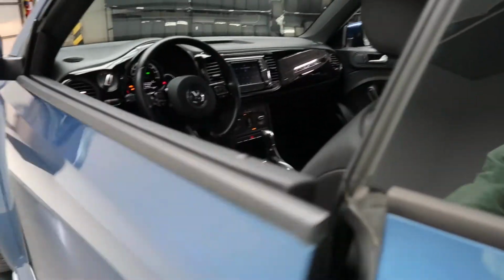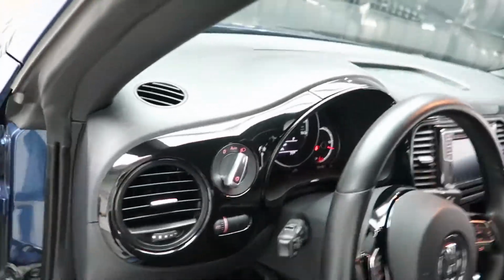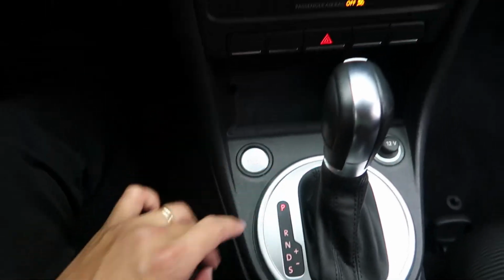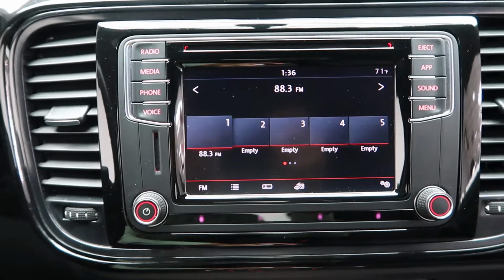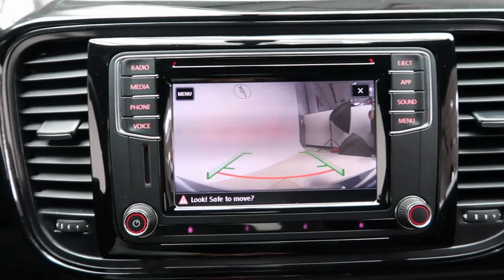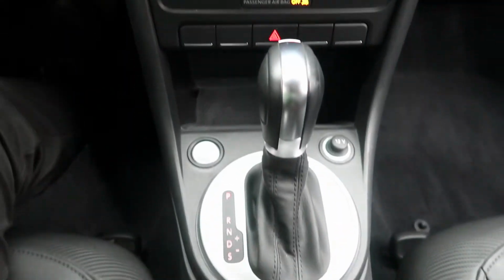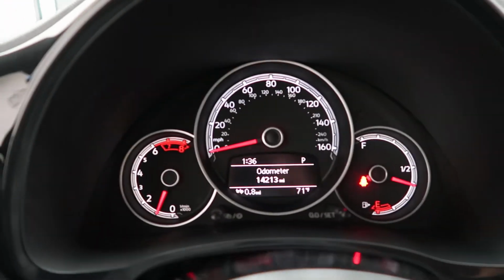Coming alongside, power windows, steering wheel controls with Bluetooth capabilities, a push start ignition, touchscreen media display, rear view backup camera, climate control, heated seats, automatic transmission. This Volkswagen has 14,213 miles.